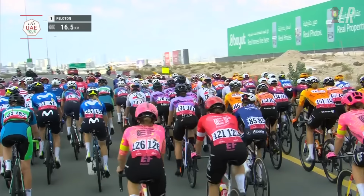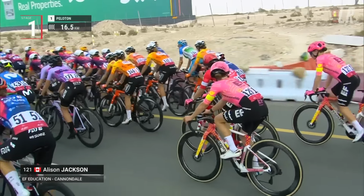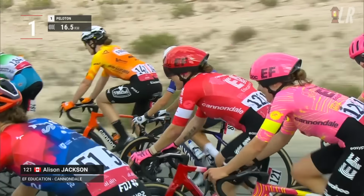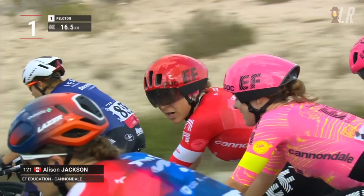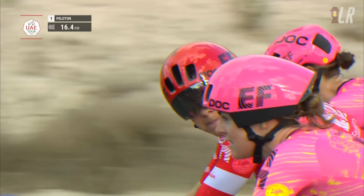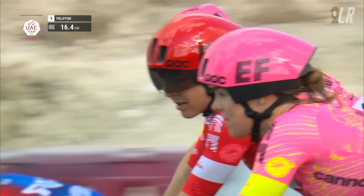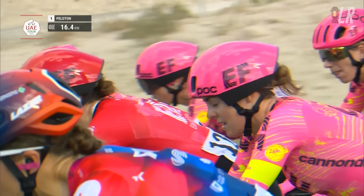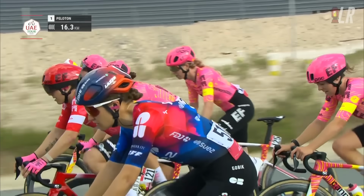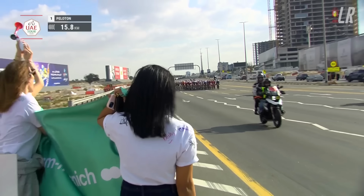So I want to focus on these EF Education Cannondale lids, these helmets. See, Alison Jackson's got one with the visor on. According to a GCN article, that's like magnetically attached. And then you can see the other one doesn't have the visor on. Then there's the normal road POC on the right-hand side. But these don't appear to be commercially available. So I don't know if they'd be allowed, because this EF Women's team was cleaning up in Mallorca, but then the Ecoy pedals got banned at Etoile de Bessèges for the Nice team.